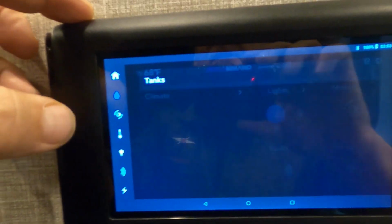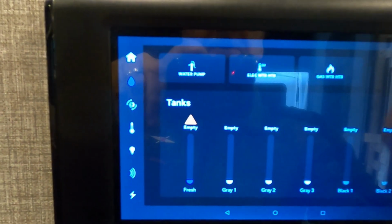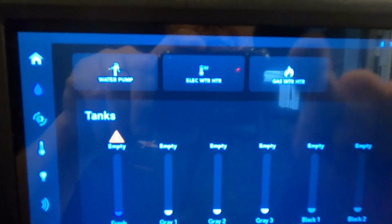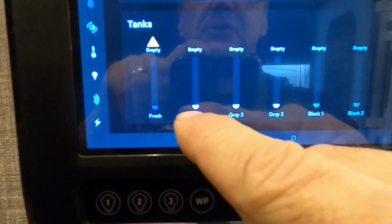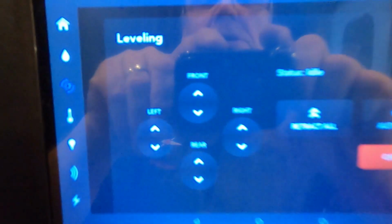I'm going to start by touching the water button. That's going to show you can turn on your water pump in here, where to turn on your hot water heater if you're hooked to electric or if you're hooked to gas. It does make a difference. Choose correctly. This shows the levels of your tanks. Next button will be motors. Kind of looks like a motor there.